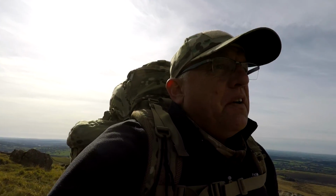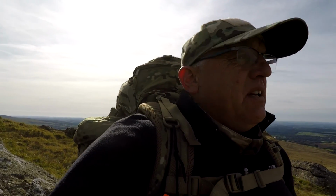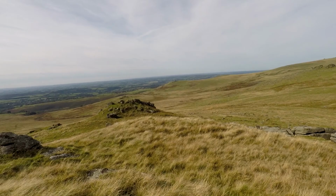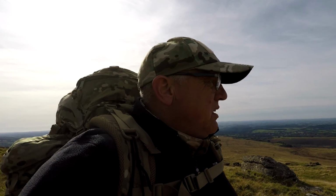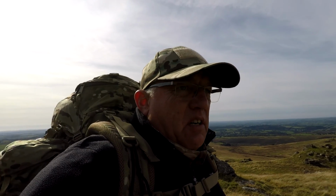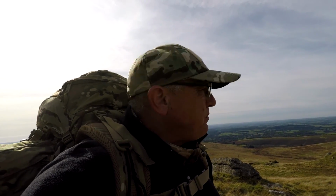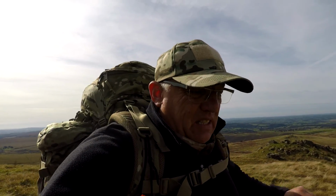Going looks good now. I think we've done the worst uphill bit, which was down across through there. Steep in parts. It wasn't too bad, but I don't think the next bits are going to be anything like what they were. Right, so fed and watered, let's keep going.